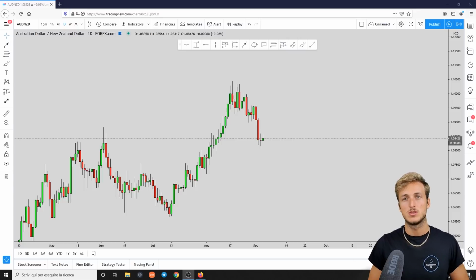Now, the wrong way to use indicators is to add so many indicators on your chart that you don't even see the price action anymore. You're just basing all your analysis on indicators, okay? And if you're basing your analysis on indicators, keep in mind that all indicators are lagging. So basically what happens is that the indicators will start to give you the signals after the market has already made its moves. So it will not help you understand the future, okay? Indicators do not help you understand the future.